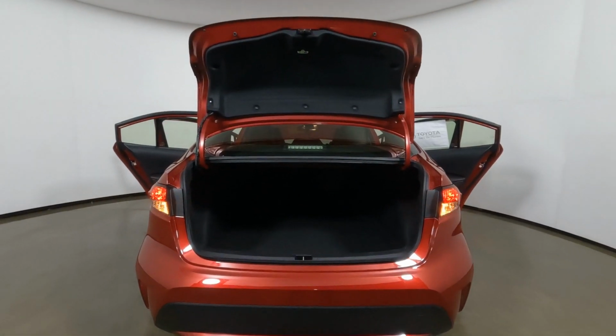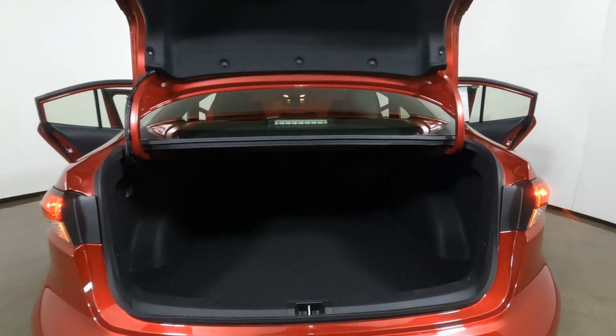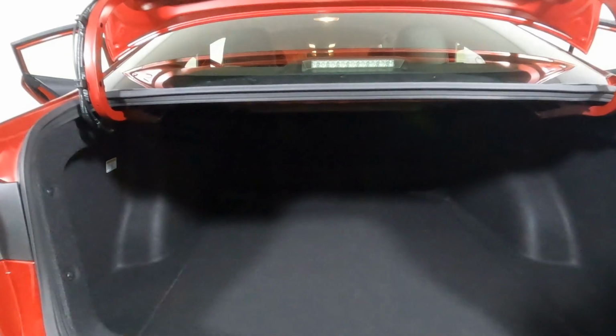So diving into the trunk, the Corolla does have a nice low liftover, and it's quite wide, so I think you could probably get 2 sets of golf clubs in here if you put them in across the back here. It does have a nice low liftover, or flat floor with that low liftover height, so it should be easy to get things in and out.